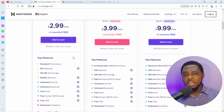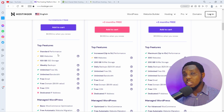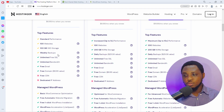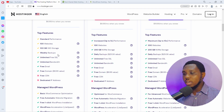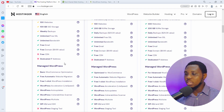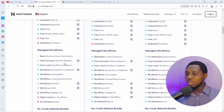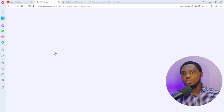And if you scroll down here, you see the top features that have been highlighted for you. Standard performance, you can host up to 100 websites. I don't really think that's true. You have access to 100 gigabyte SSD storage. You have weekly backups, unlimited free SSL, unlimited bandwidth, free email, and a free domain worth $9.99. There's no free DNS, there's no dedicated IP, and if you scroll down there, you can begin to see a good number of other things. But let's add this to cart, and then we can see exactly what to still do with their pricing.